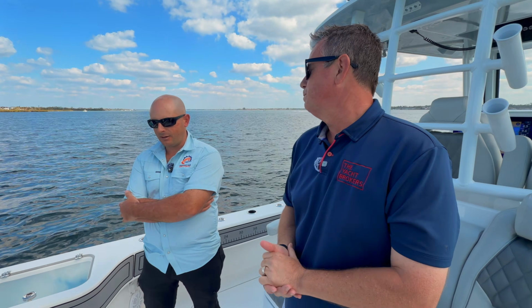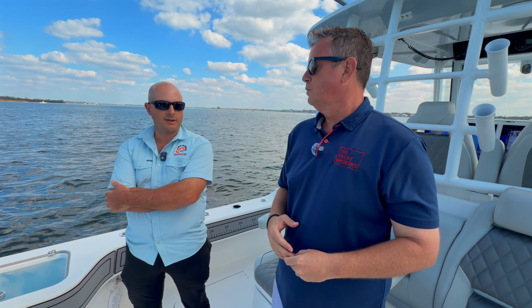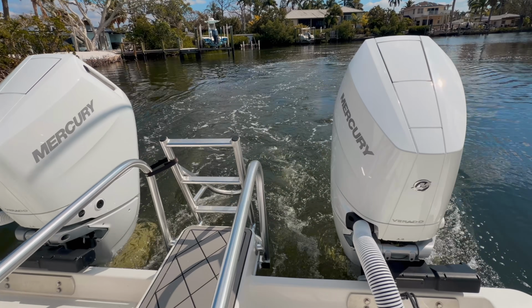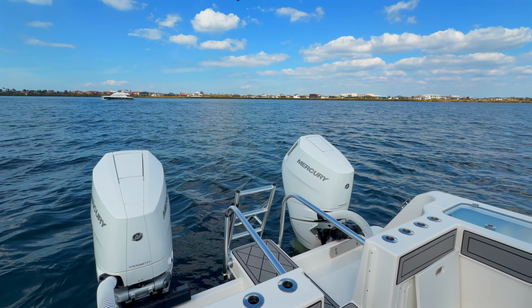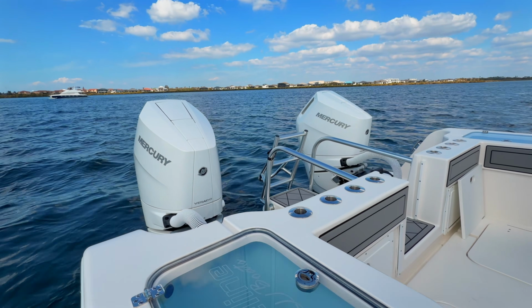Same thing, like I said, I've run all different motors: Suzukis, Yamahas, Mercurys. They all have good and bad models, let's face it. This model of Mercury I thought was going to be an awesome setup for this boat, and it turned out it was. This is actually the first 365 that has the new 425s on it. As far as a power package of twins, you can't beat it.